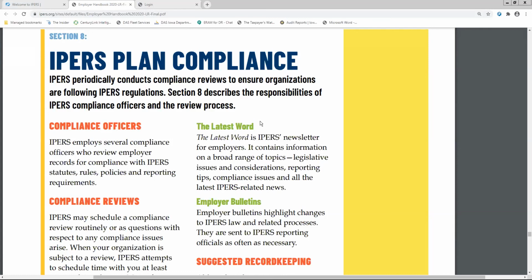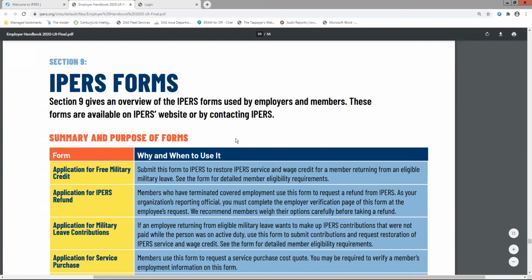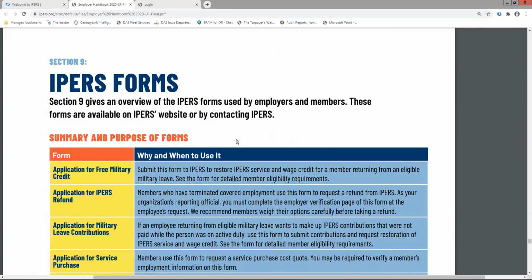On page 59, it does describe those forms and what they're used for. So if you do have any questions, it kind of outlines it there, or you can always call us. We're always happy to help.